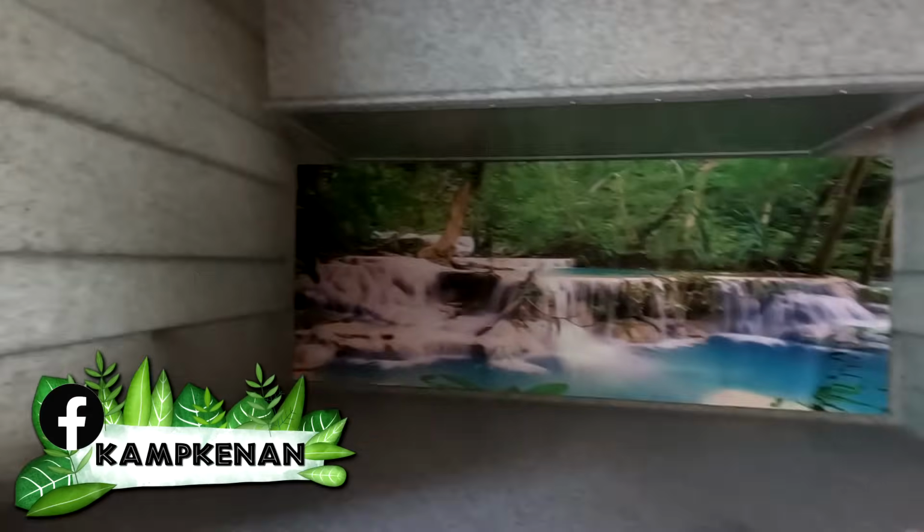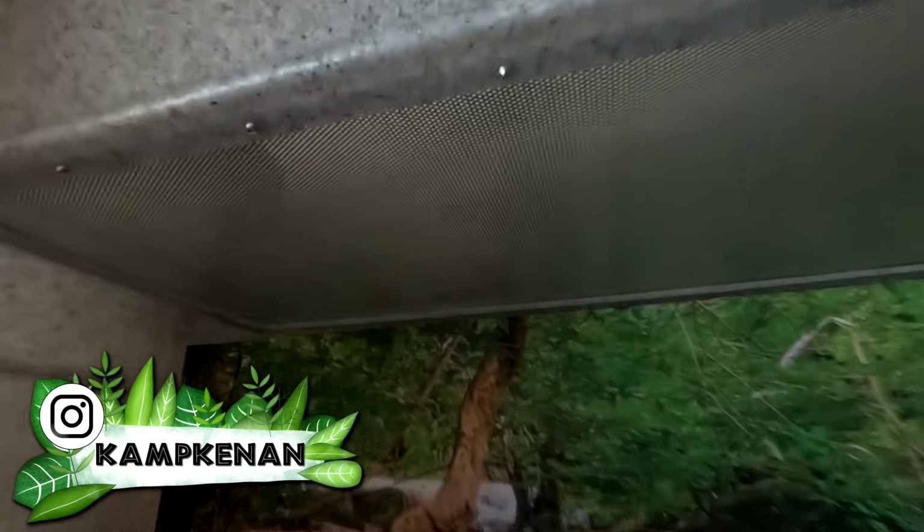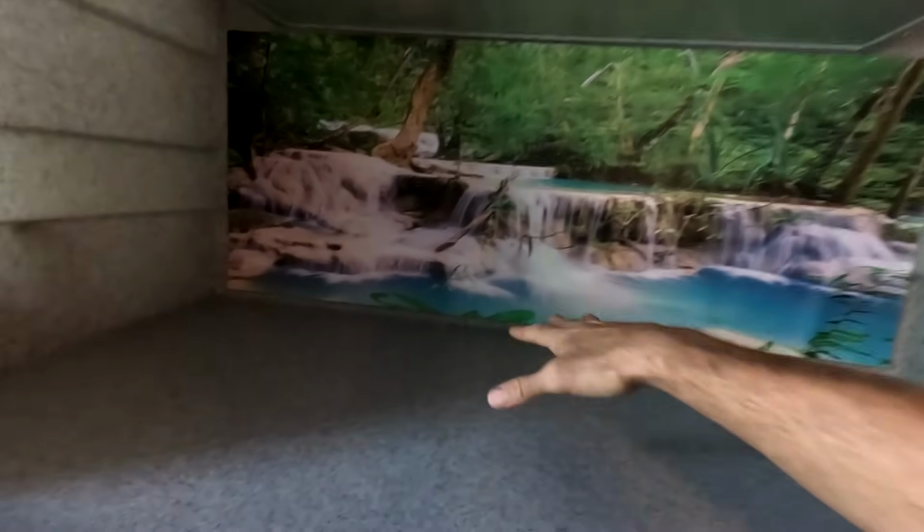So this is their arboreal one. It's taller than the others. We've got to get a light up in here. We need a basking light. We need some substrate. We also need some furniture and a large water bowl. So I'm going to start getting all those supplies together right now. And you guys are coming with me.